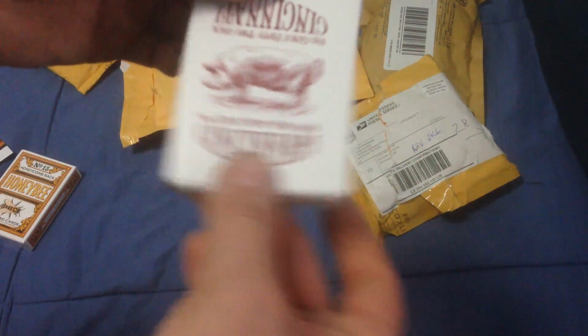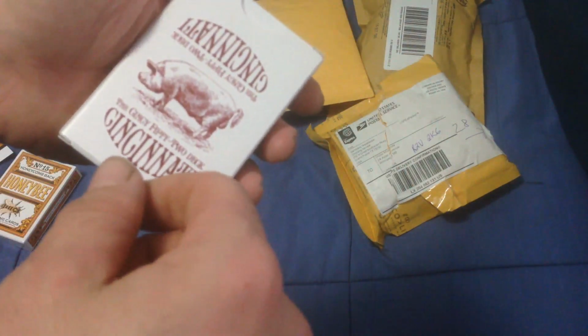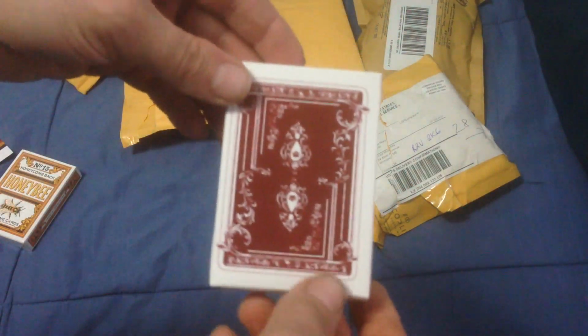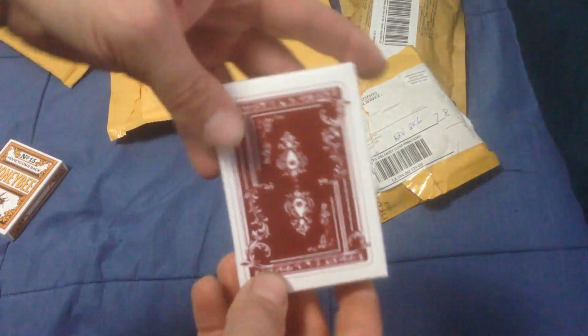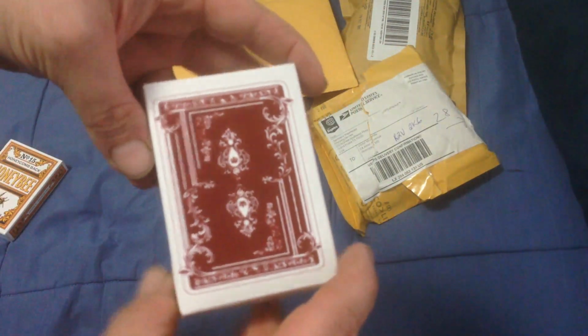I'm not sure who produced it, or if this is a prototype or what, but he was nice enough to send me one to review, so I appreciate that, and I thank him. Anyways, it's all about Cincinnati, so I thought it'd be pretty cool. It's definitely not looking like a USPCC deck, which is unfortunate, because I thought it was.